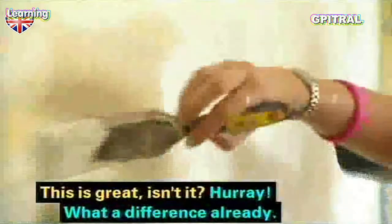Look at these walls coming in, getting painted now. This is great news, isn't it? Hooray! What a difference already.